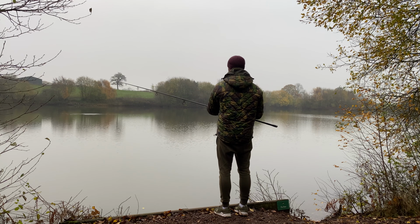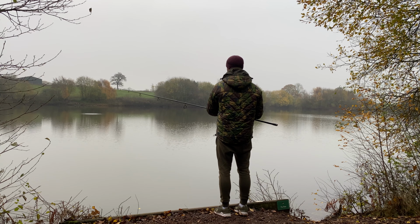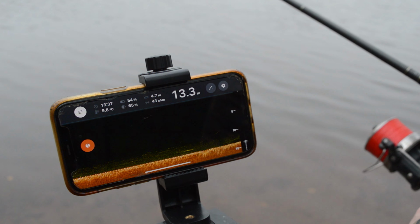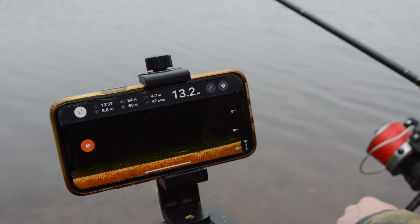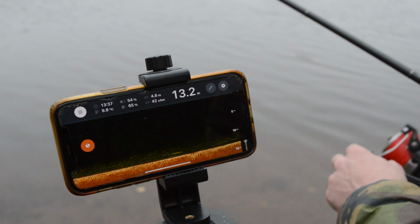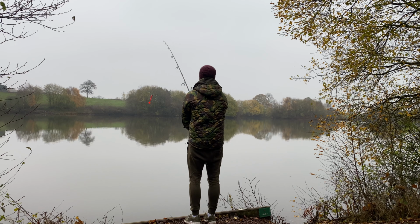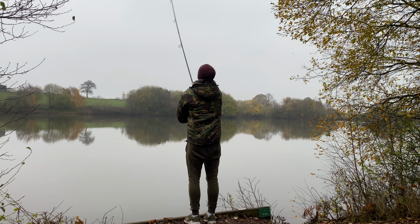So yeah, basically I used the deeper to have a little bit of a look around in the swim, to get a gauge of roughly where the depths were. And then I got the marker float out and used that just to guarantee that it was actually that depth. When you use technology for the first time, you might not necessarily 100% trust it, but it was very accurate.